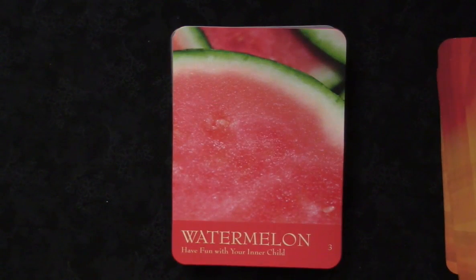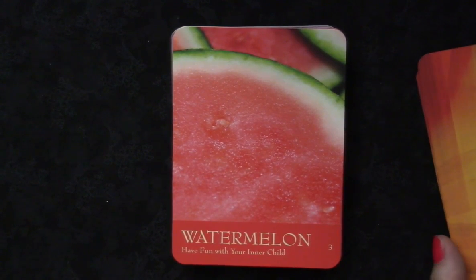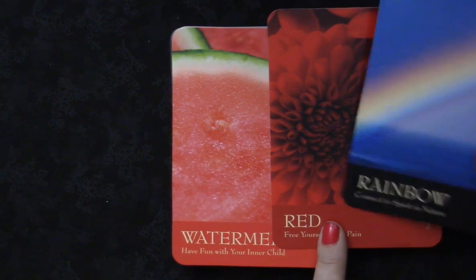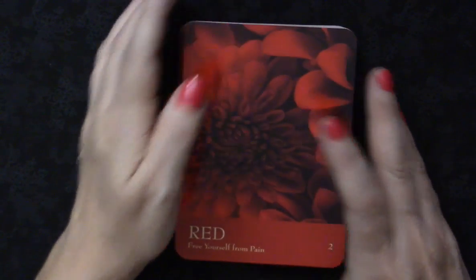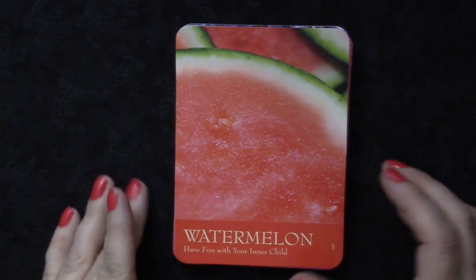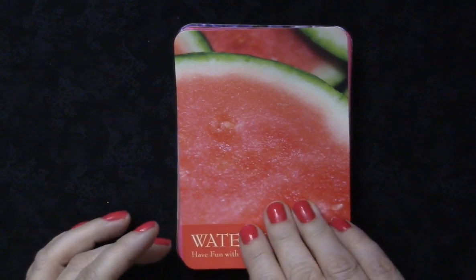Watermelon, have fun with your inner child. I really like that. I love watermelon to eat, and I love the color as watermelon. And you can see that the bottoms change based off of the color itself, so that's nice too, as well as the picture. I have a lot of memories of cutting wedges of watermelon and stripping the kids down in the backyard and letting them eat, make a complete mess eating watermelon. So I do like that.